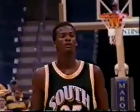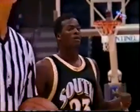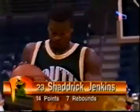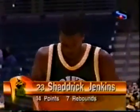Shadrick comes in the game, struggling from the free throw line also. Only making 56% when this game started. Making free throws down the stretch. When you play in a competitive conference, you're going to have a lot of games that are going to come down to the last 3 or 4 minutes, and free throws will decide them. Jenkins 4 of 4 on the night, making 5 of 5. That percentage is going up right now.